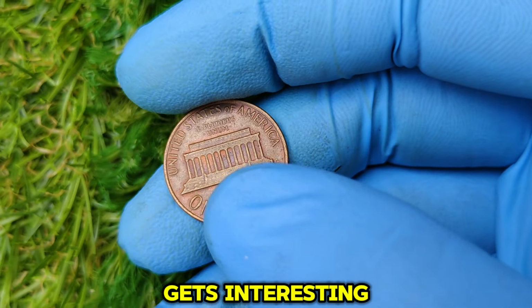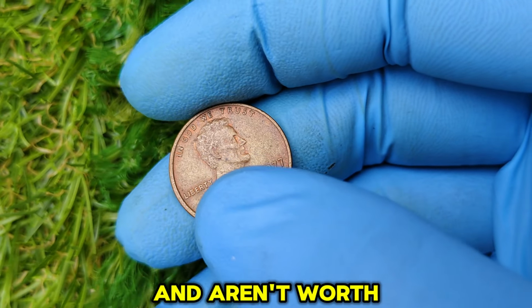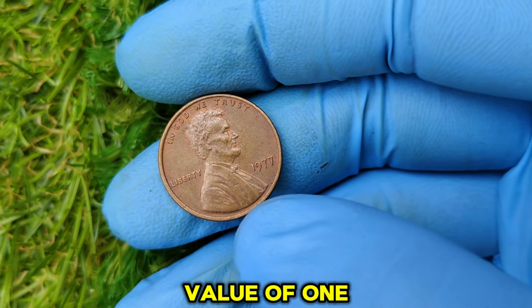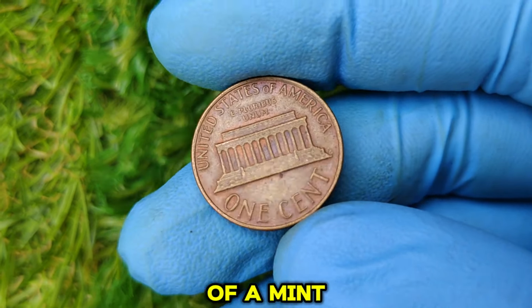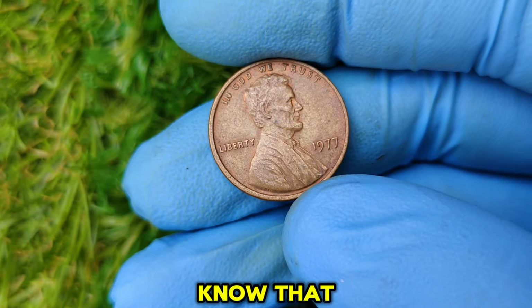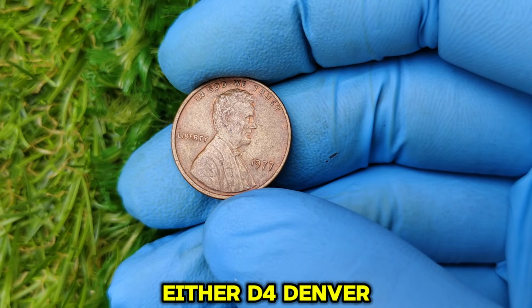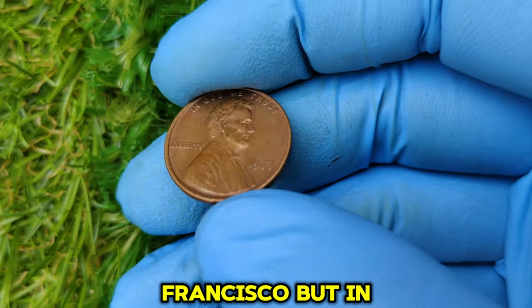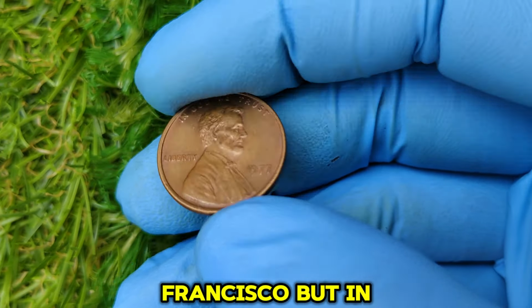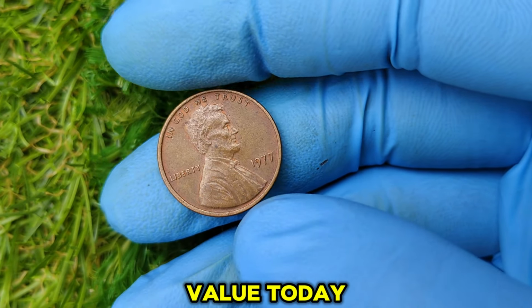Here's where it gets interesting. Most 1977 pennies are easy to find and aren't worth much beyond their face value of 1 cent. However, what sets some of them apart is the absence of a mint mark. You might already know that U.S. coins are stamped with a mint mark to indicate where they were produced, either D for Denver, P for Philadelphia, or S for San Francisco. But in 1977, some pennies were released without any mint mark at all. This rare mistake is a key factor in its value today.